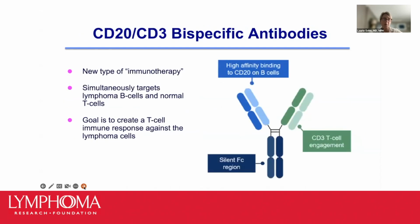I'm just going to finish briefly on a new treatment that is coming very soon that we think might be approved this year for relapsed refractory diffuse large B-cell lymphoma. And because I'm sure that there are other talks in this meeting that are addressing this, I'm just going to briefly mention this. So we're very excited about the new class of drug that we call bispecific antibodies.